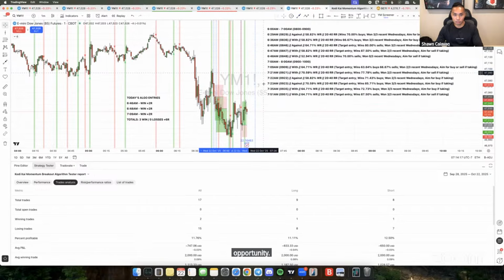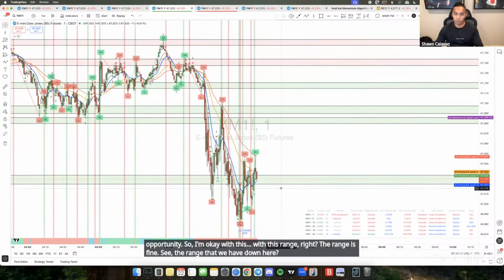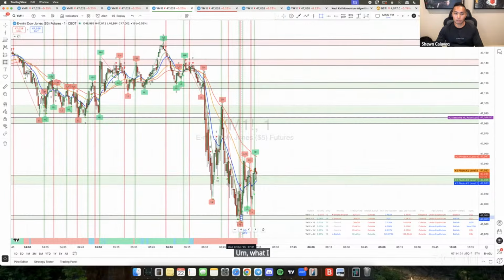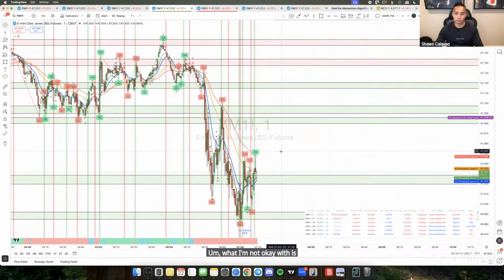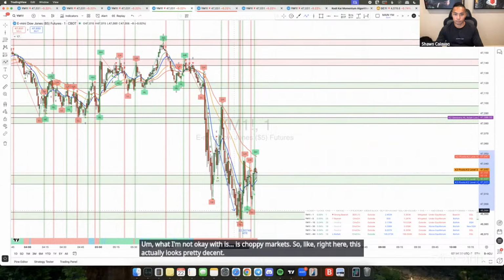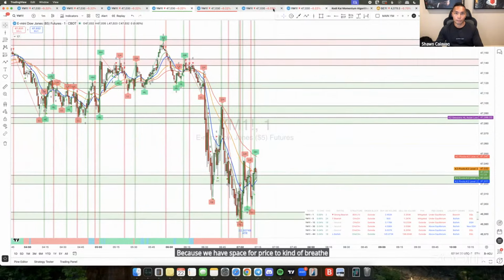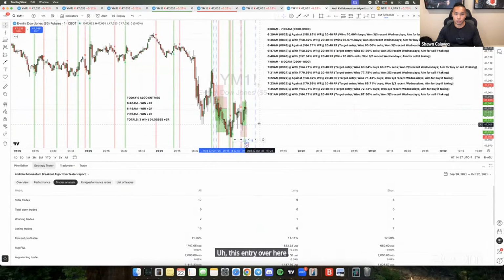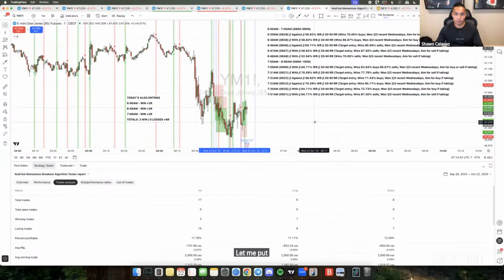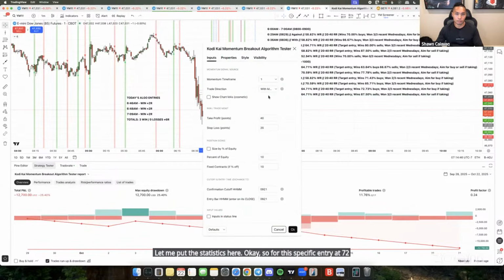I'm okay with this range. See the range that we have down here? I'm okay with price ranging back and forth. What I'm not okay with is choppy markets. Right here actually looks pretty decent because we have space for price to breathe and move around. This entry over here at 721, I'm going to be looking for a sell. Let me put the statistics here. Okay, so for this specific entry at 721, this is going to be with momentum.